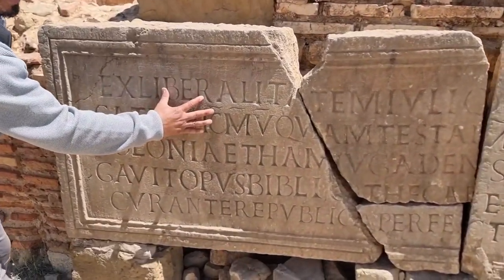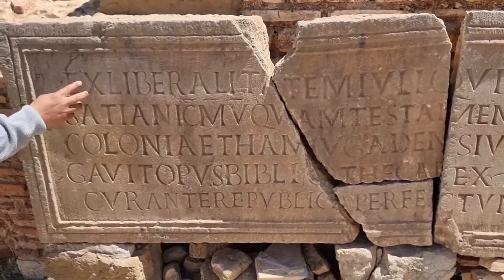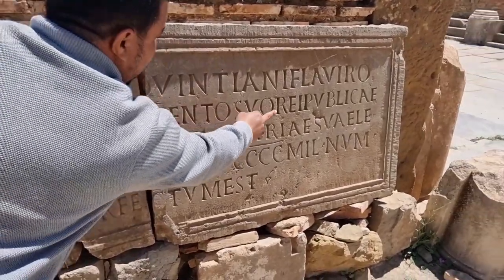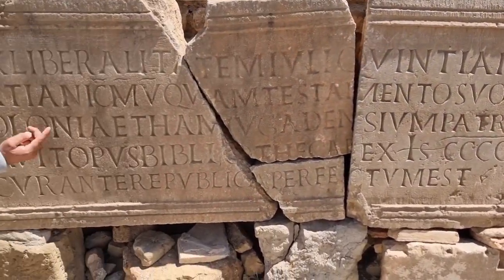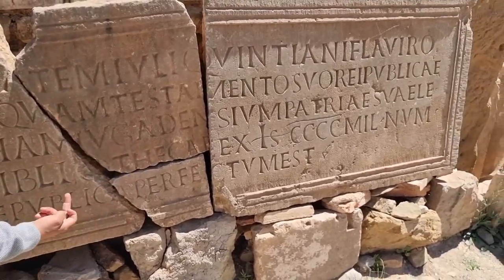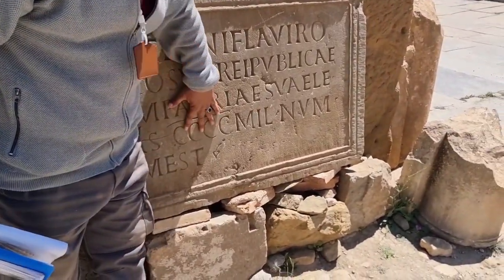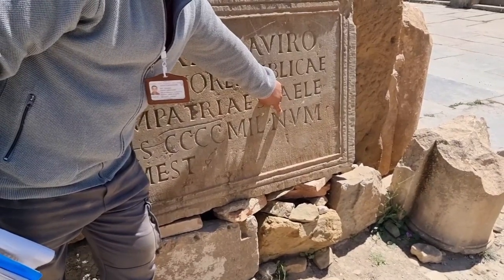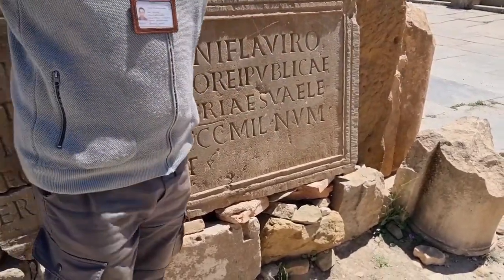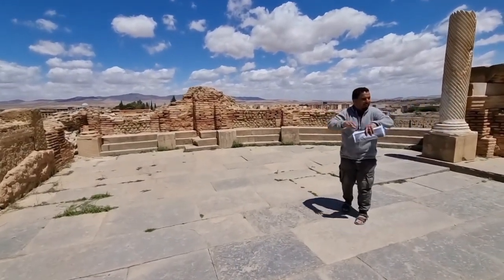We have Ex Liberalitate Marcus Julius Quintianus Flavius Rogatianus. It's a gift from Marcus, who is a member or governor of Timgad, for the Respublica Coloniae Thamugadi. This is the old name of Timgad, the mother of happiness. And after, we have the building of this Bibliotheca with 400,000 nummi or sesterces, the Roman currency. It cost 400,000 sesterces for 8 armaria, the cupboards.